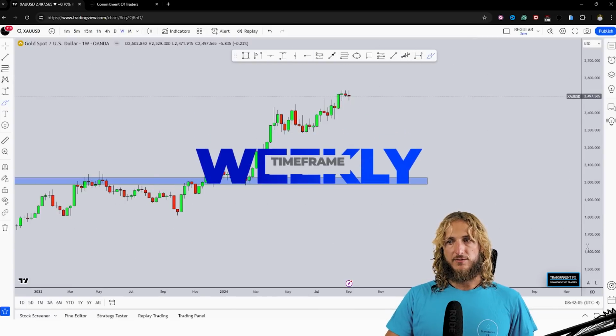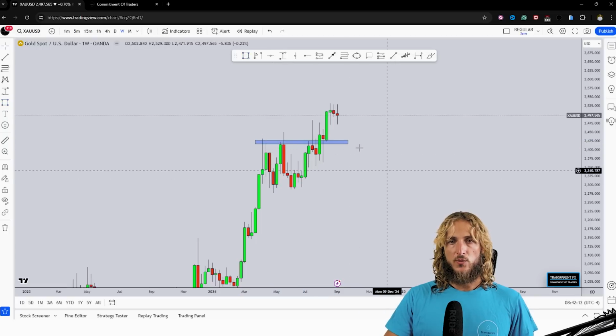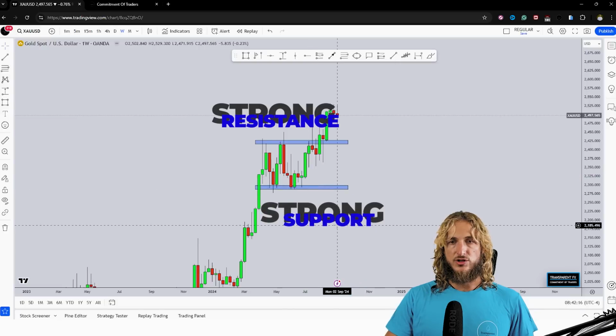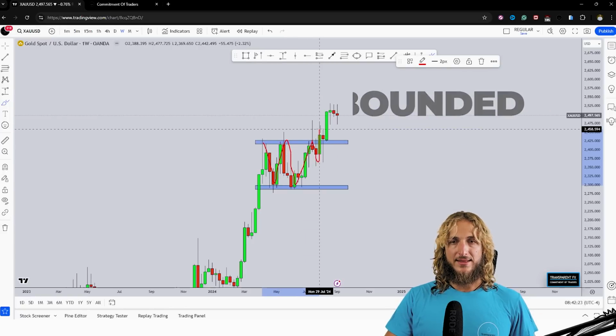Dropping down on the weekly time frame, what do we see? Now, here on the weekly, everything is quite clear. We have a market which was moving in a range. We had here the top of the range, and at the same time, we had the bottom of the range exactly here. And the market was moving in this range-bound scenario until we had this candle here.